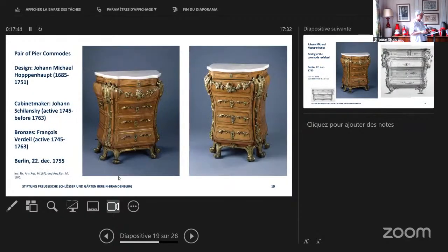The designs of Johann Michael Hoppenhaupt were used again and again. As an example, I will show you a pair of chests of drawers that still are to be found in Ansbach Castle in Franconia, which is in the north of Bavaria. They were probably purchased by a member of the Hohenzollern family who resided in Ansbach.